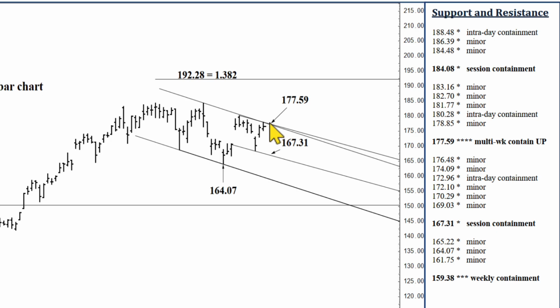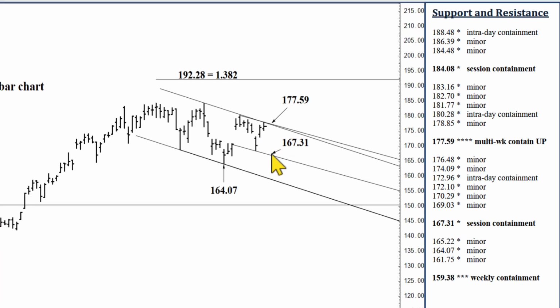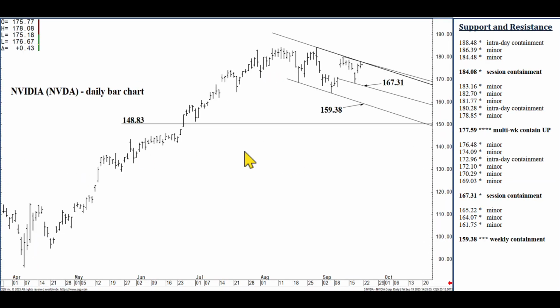You can even reverse here perhaps because following that within 3 to 5 days we could round back up into the upper 170s. But closing below 167.31 does clarify the channel bottom at 158.38 within another 3 to 5 days, where we could bottom out on a weekly basis, possibly on a multi-week basis. Like I said, over the next full month, it converges anyway with long-term support at 148.83.